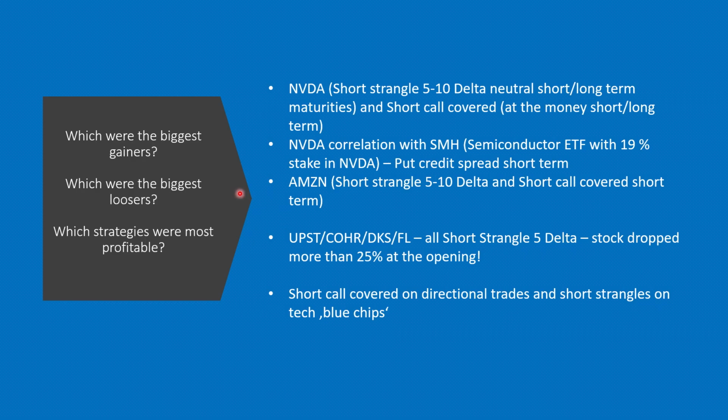But I think it's interesting to see too what my biggest losers are. And you see here four companies where the loss was quite considerable, like Upstart, Coherent, Dick's Sporting Goods, plus Foot Locker. I did a short strangle of 5 delta neutral, which would give me a range of plus or minus 20% that would be fine. But you know, if the stock opens minus 30%, well, that is my risk. So this one is really a hit, and I will talk a bit later about that as well.